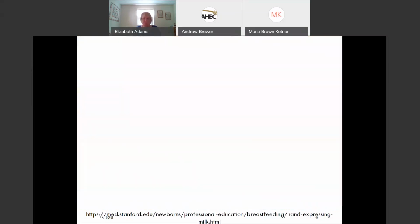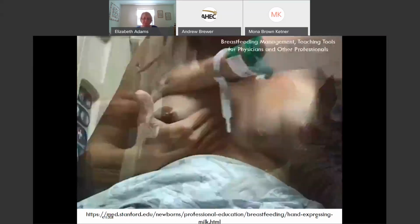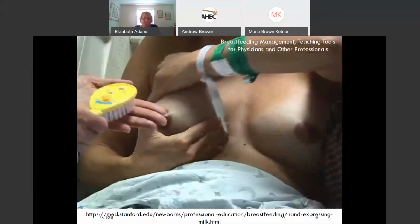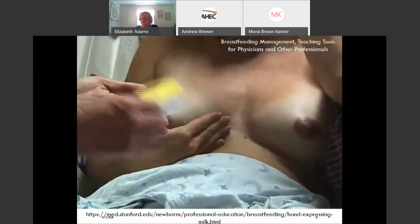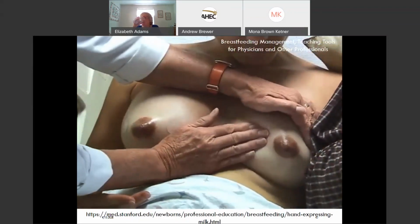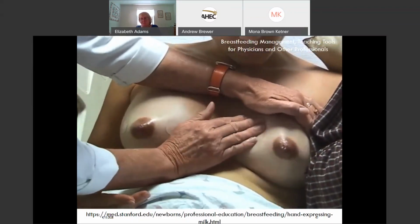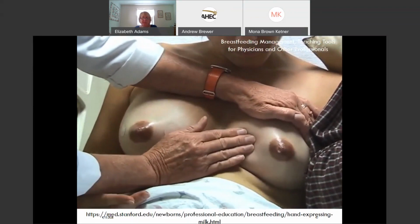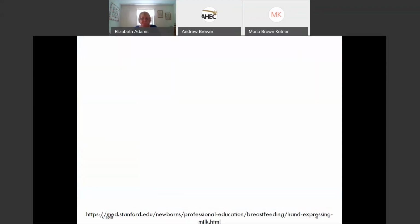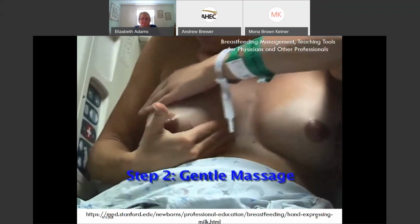Have the mother sit up so that gravity is working for her, not against her. Use gentle massage over the breast with hands, a soft baby brush, or a warm towel. It'll help get the milk beginning to flow. Already we can see that just the massaging. Exactly, that's really good.